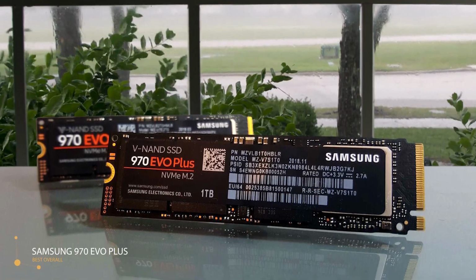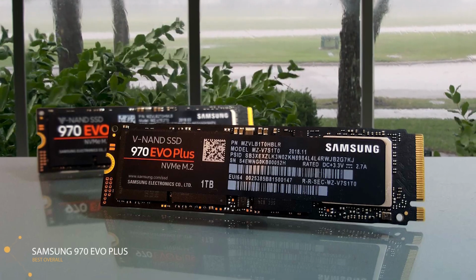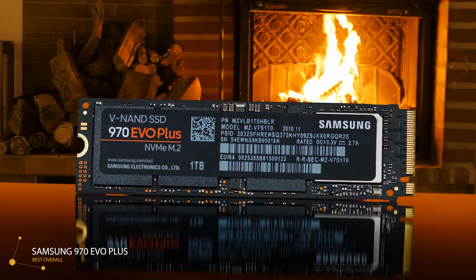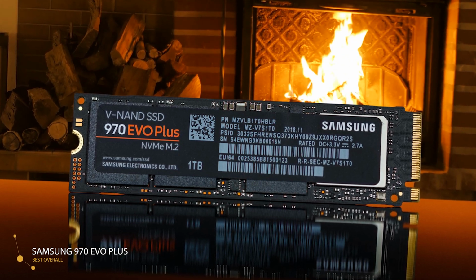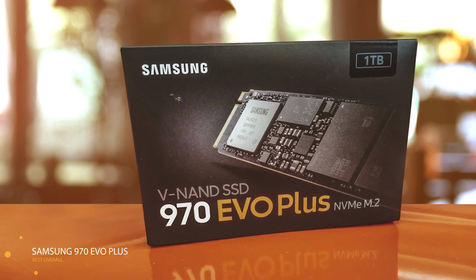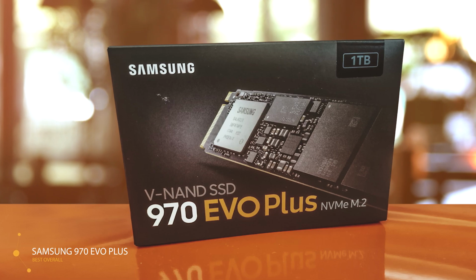The 970 EVO Plus therefore looks like more of an attempt at a do-over rather than a chance for the 2018 model's redemption. The Plus and non-Plus versions aren't drastically different, both having Samsung-made Phoenix controllers and a maximum advertised read speed of 3500 MB per second. But there have been some key changes. The first is that write speeds have had a big boost on paper, jumping from a maximum of 2500 MB per second on the 970 EVO to 3300 MB per second on the EVO Plus, a vast improvement for something that isn't a full generational leap.